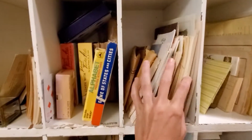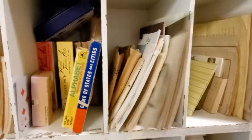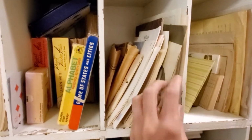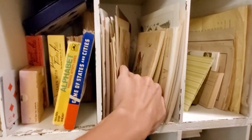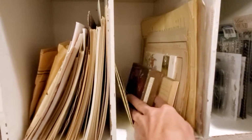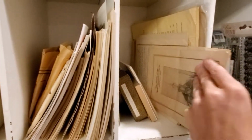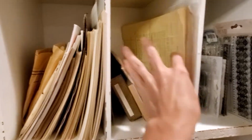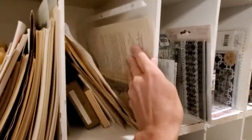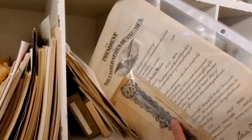flashcards. These are all loose papers that have either been sent to me, some large pictures. Sorry, my arm was in the way. Some large pictures, but for the most part, these are just loose pages that aren't in books that I've either taken out or they've been sent. This next one is more ephemera pieces, single sheets, a lot of commencement papers. There's a high school diploma. This one down here is an old wedding or marriage certificate.